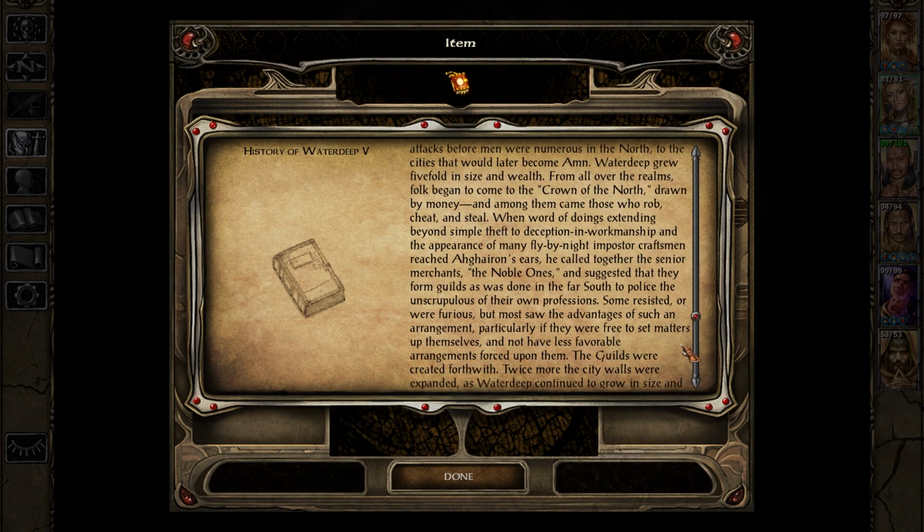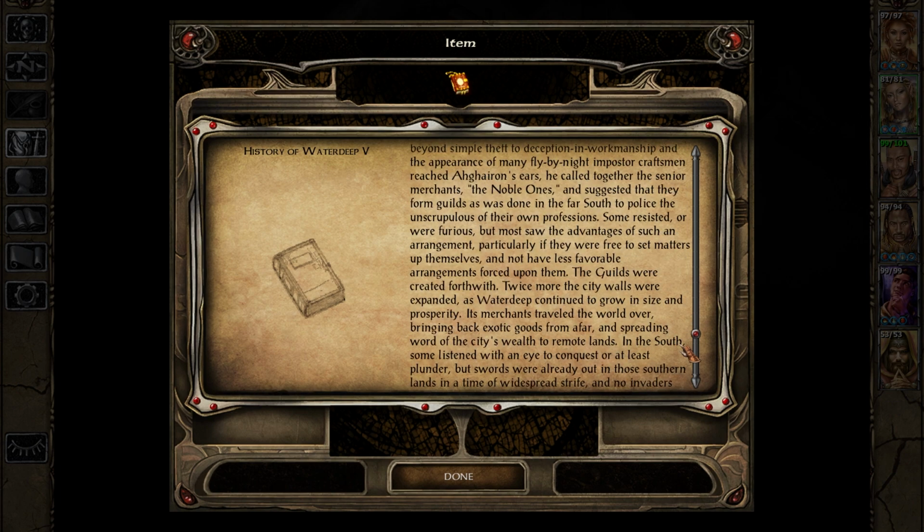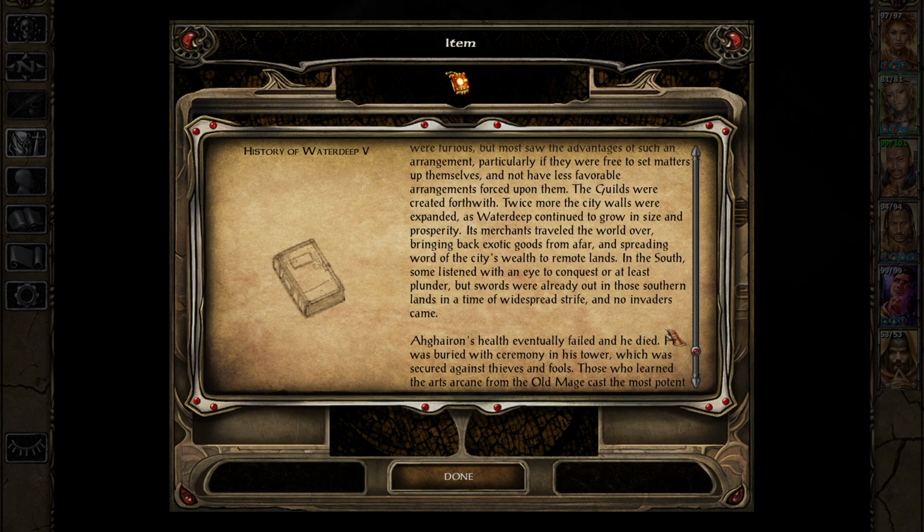When word of doings extended beyond simple theft to deception and workmanship, and the appearance of many fly-by-night impostor craftsmen reached Agarian's ears, he called together the senior merchants, the noble ones, and suggested that they form guilds, as was done in the far south, to police the unscrupulous of their own professions. Some resisted or were furious, but most saw the advantages of such an arrangement, particularly if they were free to set matters up themselves and not have less favourable arrangements forced upon them. The guilds were created forthwith.